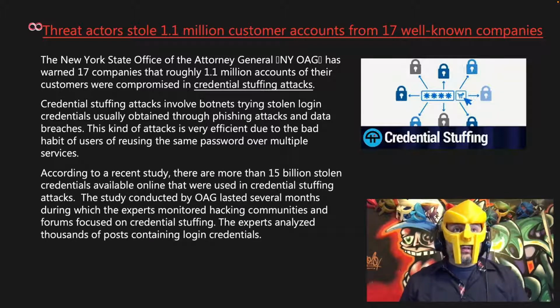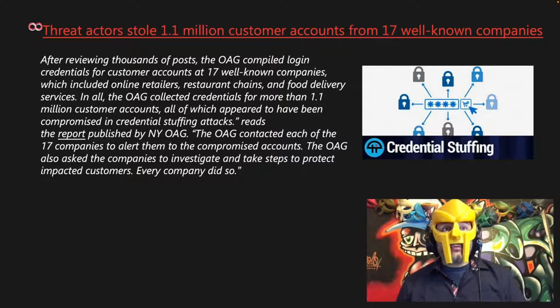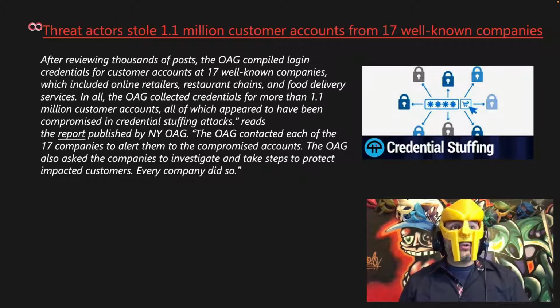According to a recent study, there are more than 15 billion stolen credentials available online that were used in credential stuffing attacks. The study conducted by the OAG lasted several months, during which the experts monitored hacking communities and forums focused on credential stuffing. The experts analyzed thousands of posts containing login credentials. After reviewing thousands of posts, the OAG compiled login credentials for customer accounts at 17 well-known companies, which included online retailers, restaurant chains, and food delivery services.